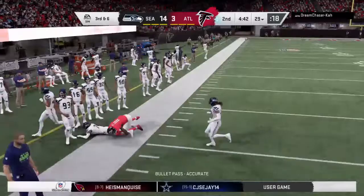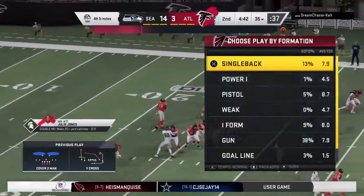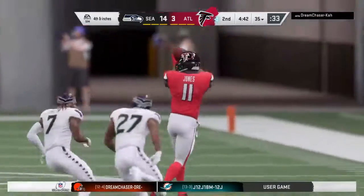Back to throw. Love caught by Jones. And he's out of bounds, able to take this one up to the 35. The completion good for only 6, and that'll bring up 4th.